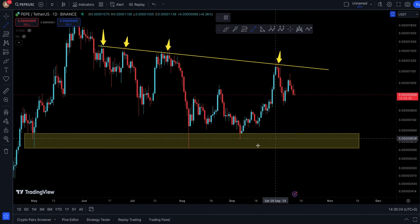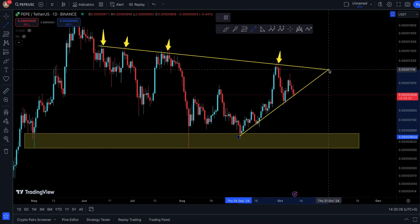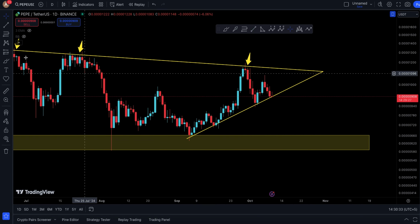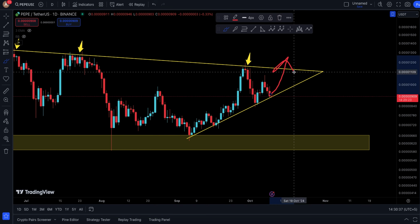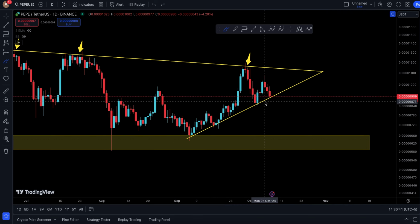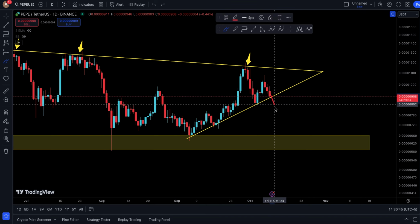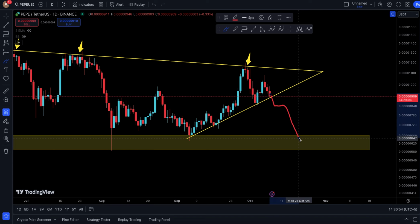So we do have a trend line coming up, and if I drop this trend line right over here, okay, we still have just a little bit, very small tiny hope that Pepe breaks up from here and goes back up again. Right, we do have this trend line. This is the last trend line that we have a little bit of a hope with. So if this trend line gets broken down and Pepe comes to 826, then it's very possible that we see Pepe dropping down to 600.